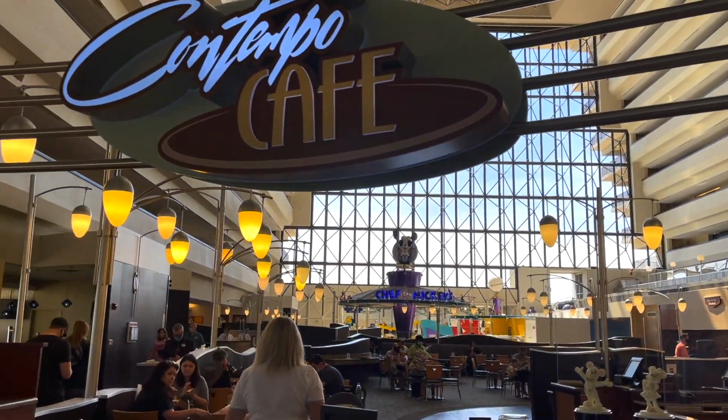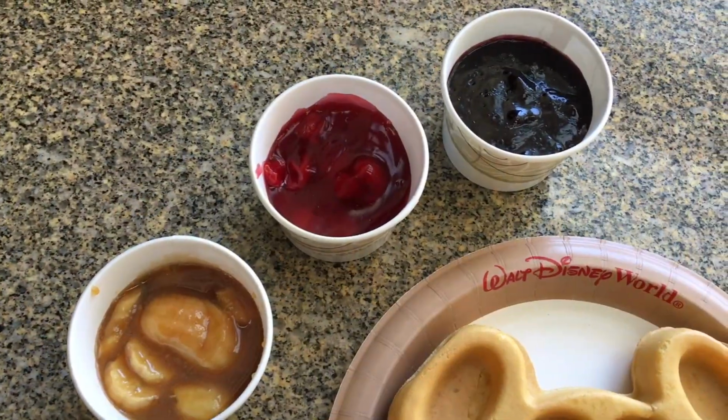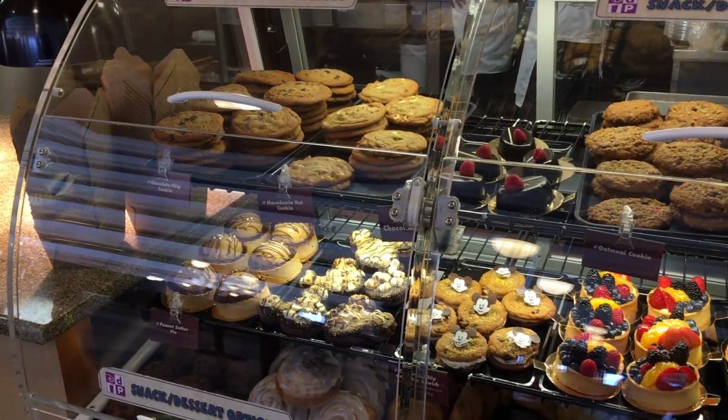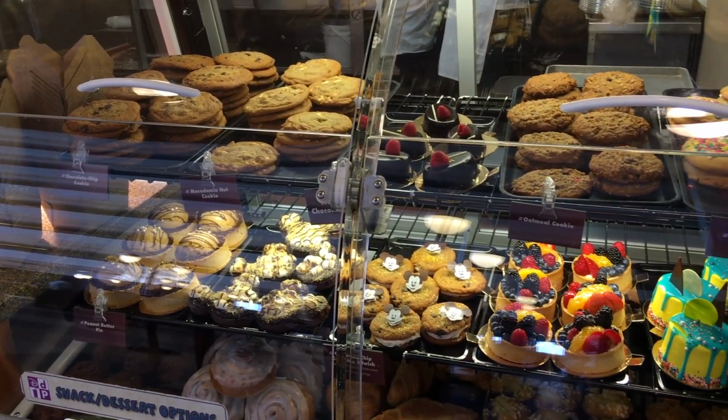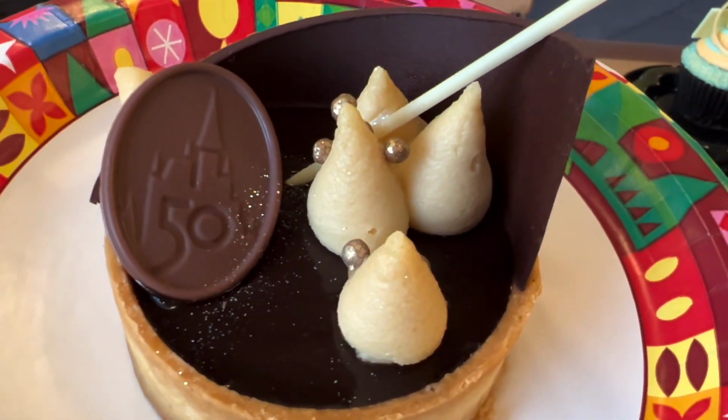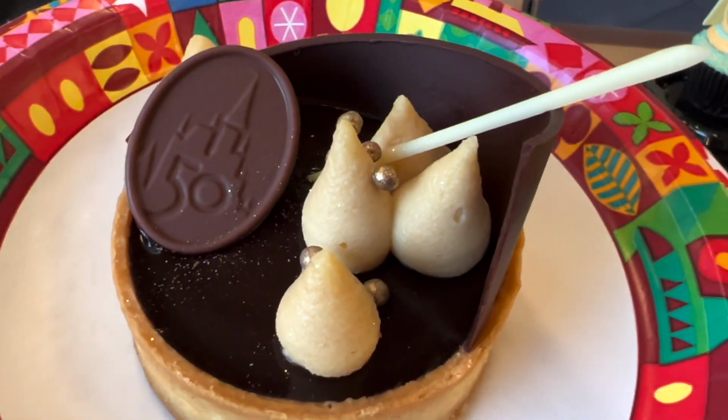You can pick up a speedy meal here with options like flatbread, salads, and sandwiches, but the highlight of this place is going to be their little bakery display case, which features both seasonal and traditional desserts. Pros on this one, best for desserts on the go, also best for those at the Contemporary who don't have time for a sit-down meal.